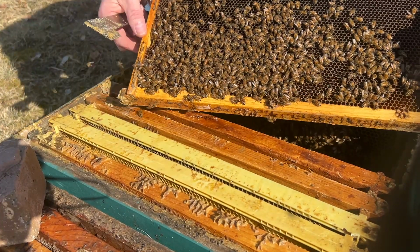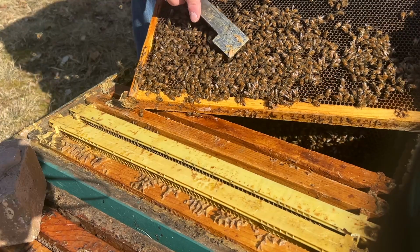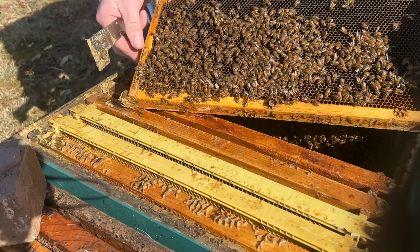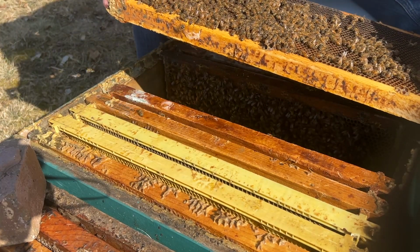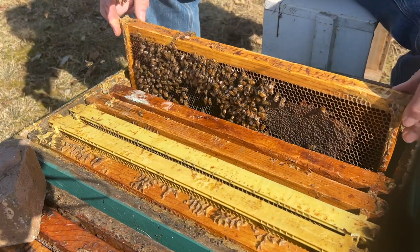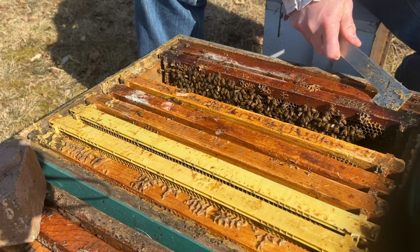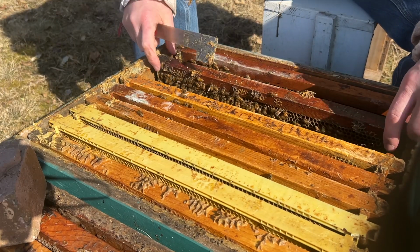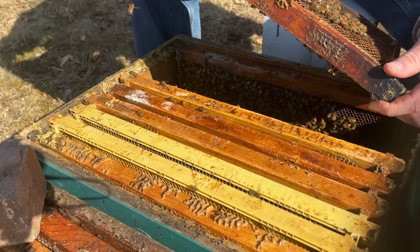She's laying. She's got brood right here. Brood and eggs right here. So she's laying up a little patch of brood. She's on the smaller side. But she's a survivor. And she's already getting her colony laid up for spring. So for now, she's a keeper.